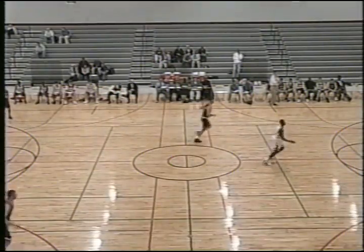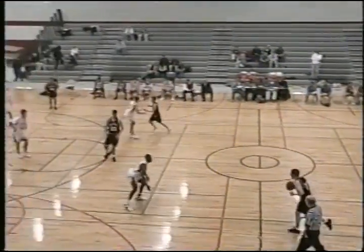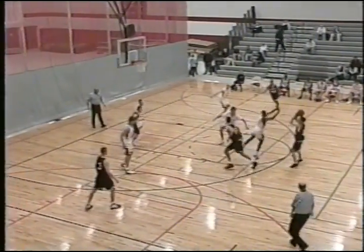Walpole is just too tough. I mean, they beat Charlestown. They beat Charlestown in a Christmas tournament, 60-51. Charlestown's expected to contend for Division II.